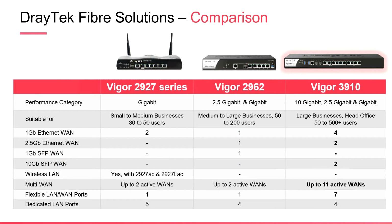The Vigor 3910 offers extremely high performance and is well suited to larger, more complex or multi-tenant networks, providing a mixture of 2.5 gigabit Ethernet, 10 gig SFP Plus module slots, and gigabit Ethernet WAN ports, which can be set up to use either as LAN or WAN ports as needed, giving potentially 11 active internet connections or 11 LAN ports with a single WAN configuration.